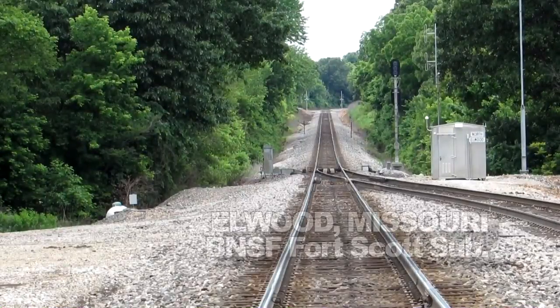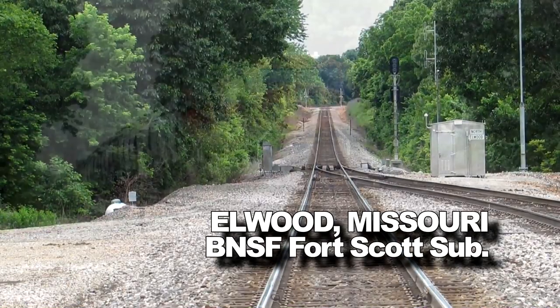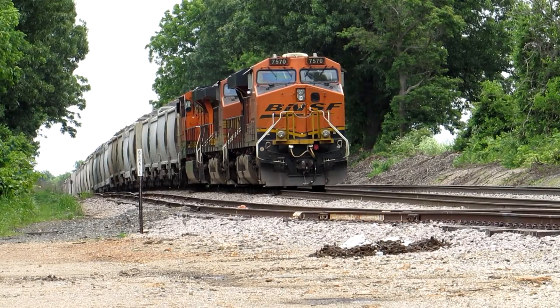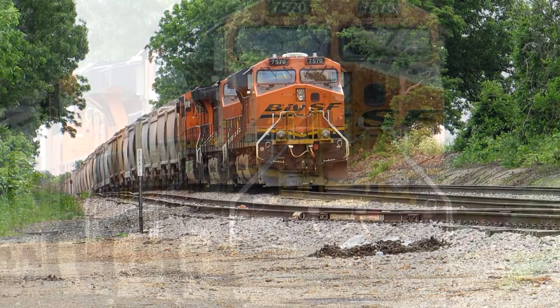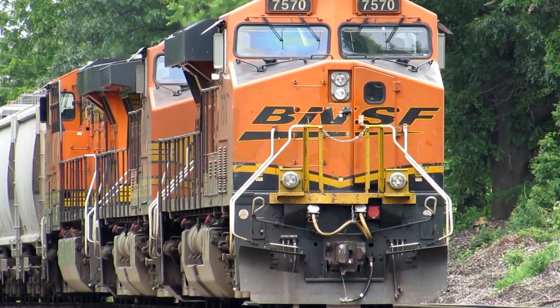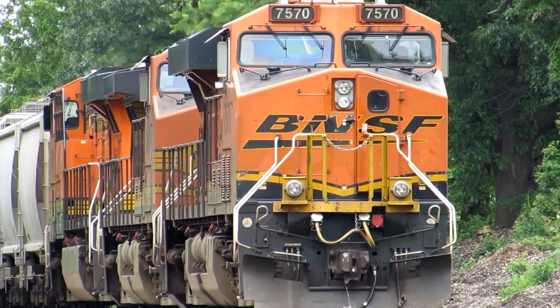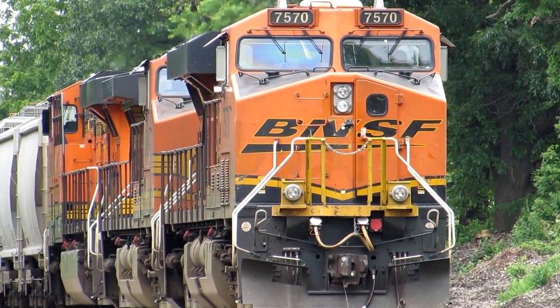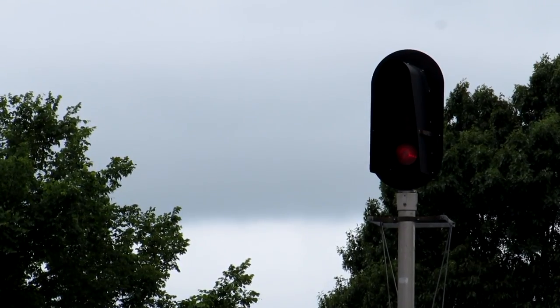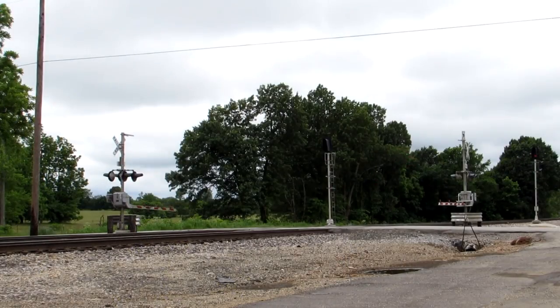Now we head back towards Springfield. This is Elwood, the first siding out of Nichols Junction, and a common sight for meets between trains coming in and out of Springfield. Here we see a mixed freight that was diverted to the siding, waiting its turn to head to Kansas City. A check of the signals reveals the wait time for this freight is about over.